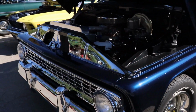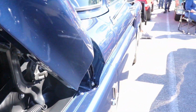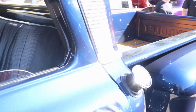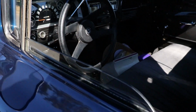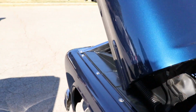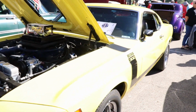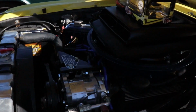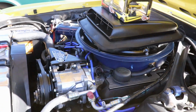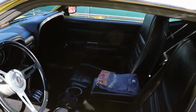Chevy truck. Got the nice custom wood bed in there with the toolbox. Another Mustang, like a 302 Boss 70. .351 Windsor. Big, big time. Automatic car.